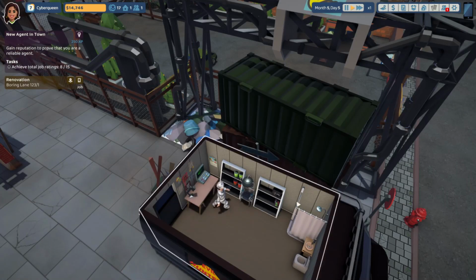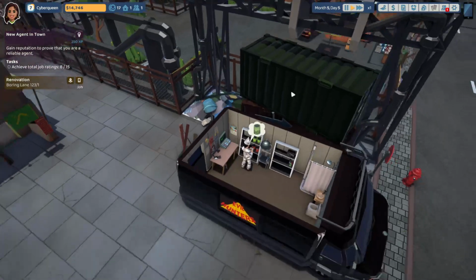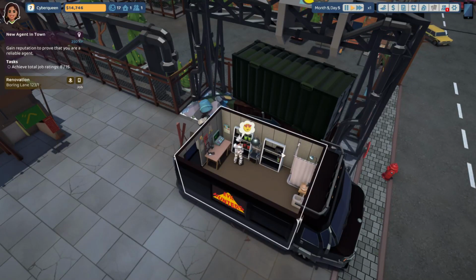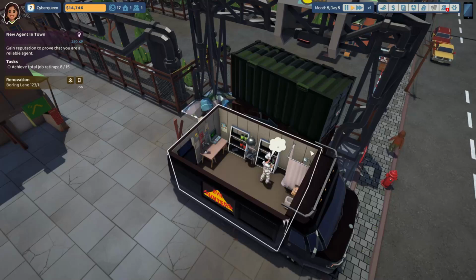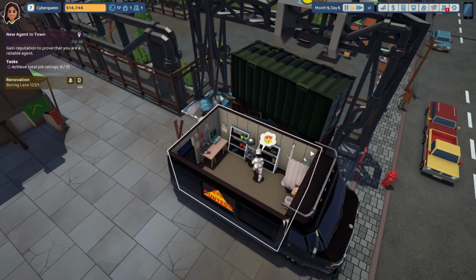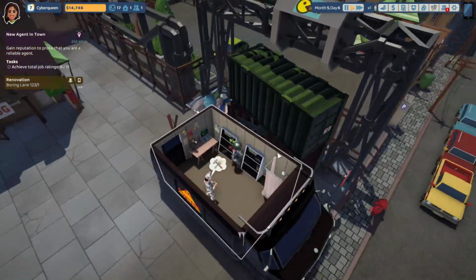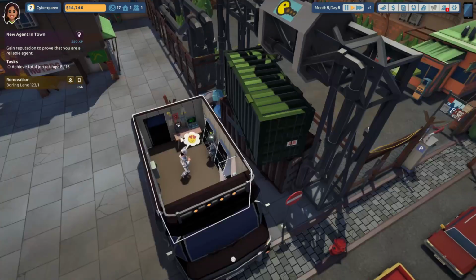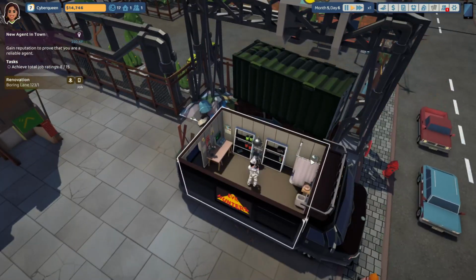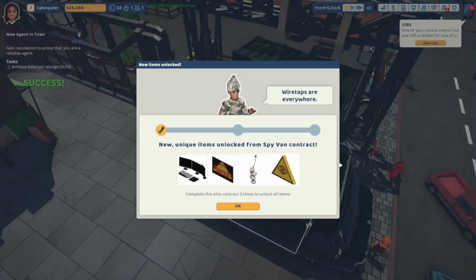Deliver job. Look at this guy. Look what he's wearing. That tenant better not leave. That's all I know. All right, you happy with this crazy looking van, buddy? Wiretaps are everywhere.